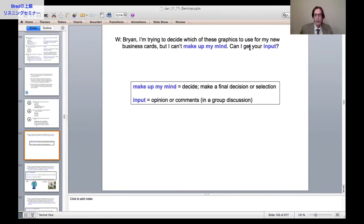But in this case, can I get your input? Can I get your advice? Can I get your comments? Can I get your opinions about which graphic to use for the business card? Now, if she is the one deciding on the graphic for her new business cards, that makes it pretty clear that she's designing the cards.